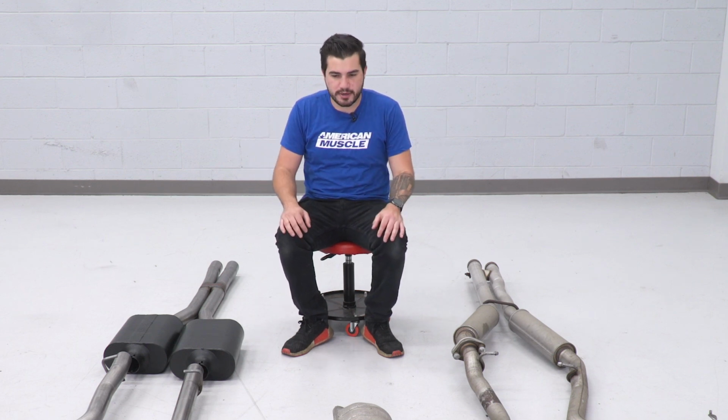I'd recommend picking up some clamps. Personally, if I'm spending money on a catback, I like to see an upgraded tip. I'd rather not use the factory ones, but that's what we're going to be doing here today. Just my 2 cents. I'd like to see some tips included, but definitely something to keep in mind moving forward.